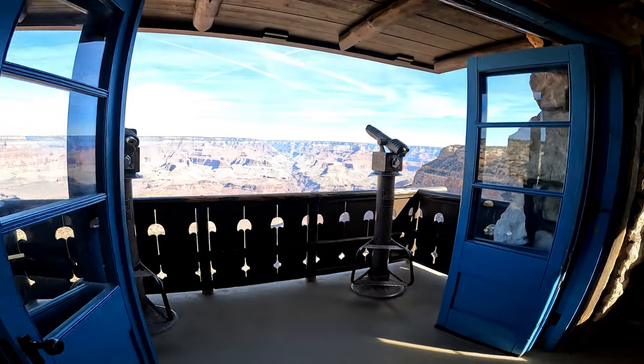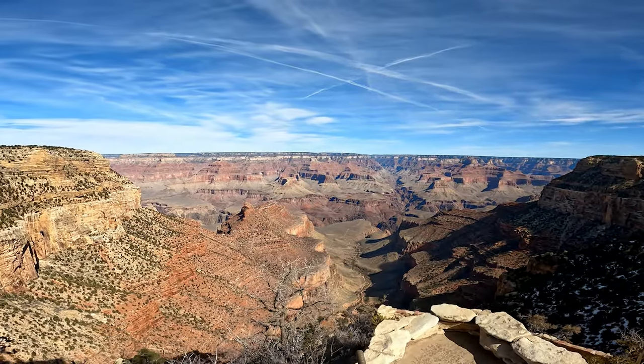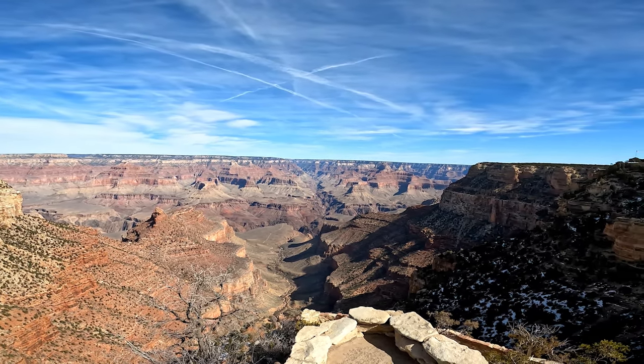If the terrace happens to be closed or it isn't your thing, be sure to head up and check out the balcony instead. It does have fairly limited space, but it does offer excellent views of the canyon.